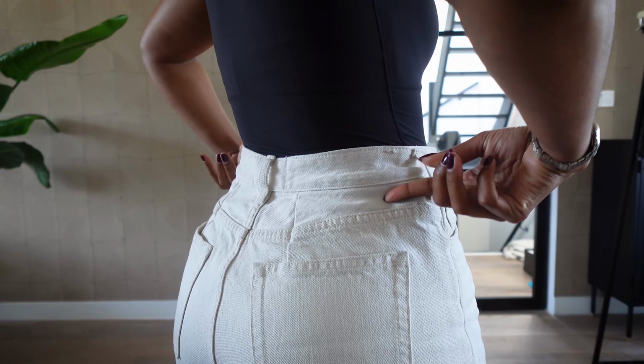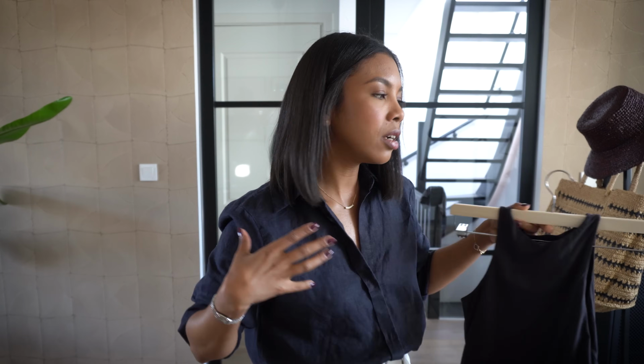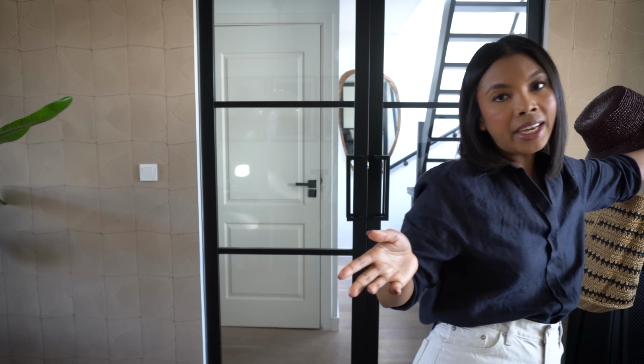A bodysuit goes with everything, especially if you're wearing jeans that are a little bit more voluminous, you want something tight on top, or if you're wearing a linen skirt, for example, that is also voluminous at the bottom, you want something more form-fitting on top. A bodysuit like this always is a must in a summer wardrobe, an essential for sure, hands down.